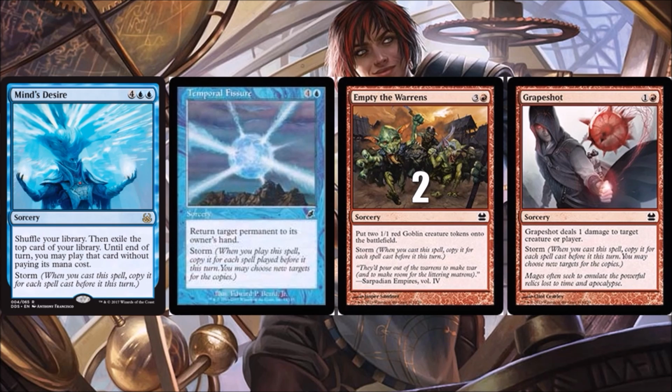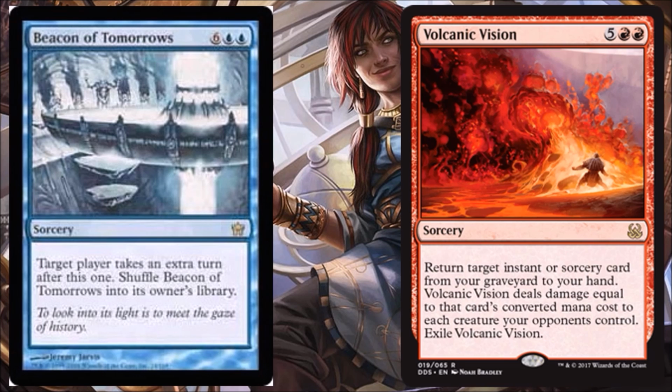Like I said a few moments ago, don't expect to Grapeshot somebody for 20 in one turn with this deck. It's not that efficient, not out of the box anyway. But what this can do is maybe get you some added value with perhaps a 5 to 6 storm count if things are going your way. All right, let's look at a couple more sorceries.